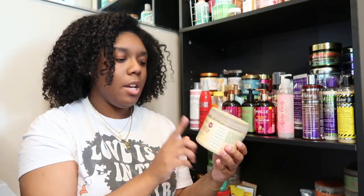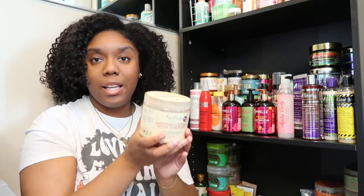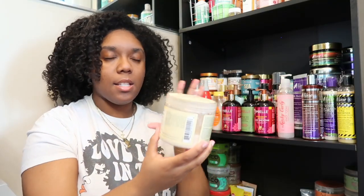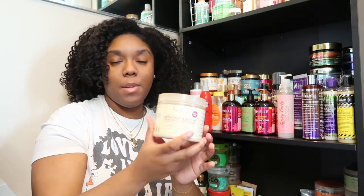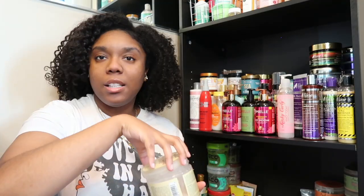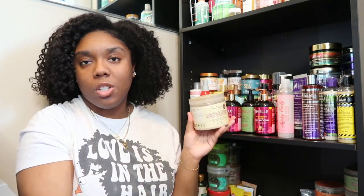I have the Shea Moisture Jamaican Black Castor Oil Strengthen and Restore Leave-In Conditioner. Again, same story with this one. This one is just about gone. I got the bonus size. This is 16 ounces. I would say I have maybe about 4 left in here. So again, this is something that I will use up. I periodically just randomly pull this out when I want to try it or revisit it. It's just such a good one. It smells like Play-Doh.